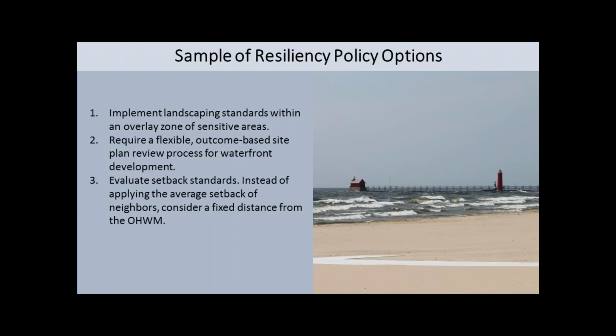The first, implementing landscaping standards within an overlay zone of sensitive areas. So requiring a landscaping plan, requiring native vegetation or a buffer of native vegetation between water and development. Second, requiring a flexible outcome-based site plan review process for waterfront development. Many planning commissions don't want to add an extra layer of reviewing site plans for every waterfront home or every waterfront development project, but it can be a wonderful way to incorporate green infrastructure policy and encourage private property owners to really incorporate resiliency into their site plans.